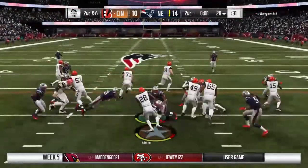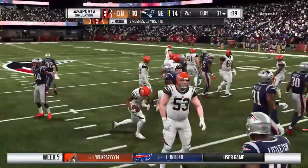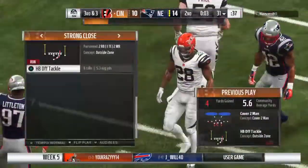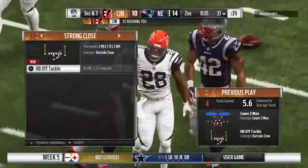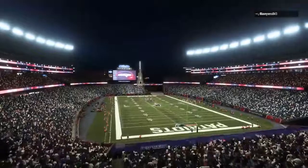On second down, here's Mixon. And he powers his way up past the 30. He was brought down by Devon Kennard. So we've reached halftime here at Gillette Stadium with the Patriots on top.